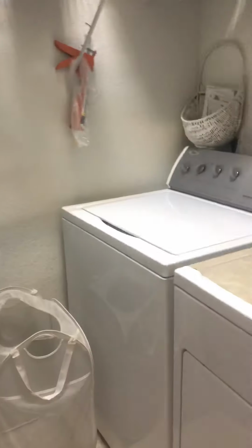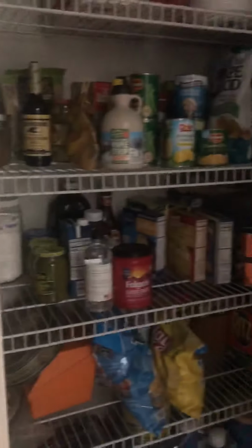Laundry room. Pantry. Out to the garage. This is, it's full. Okay. It's full. The air conditioner is recessed up in the ceiling though. I know Kirk likes tile on the diagonal. Interesting ceiling.